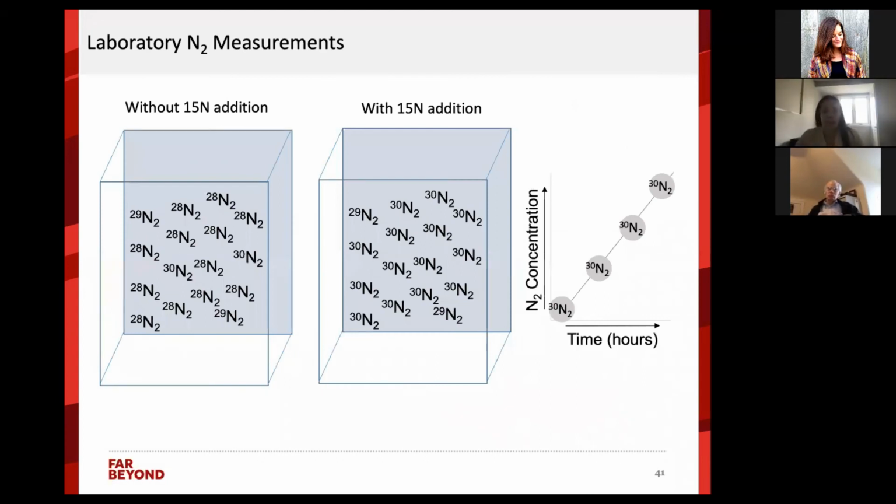So we did a number of studies where we actually introduced 15N-labeled nitrate into our systems. And so unlike in nature where we would expect a lot of 28 N2, when we introduce 15N in excess, we would expect, if it was being denitrified, that we would end up with 30 N2. And so if denitrification was occurring in these systems, we would see a production of 30 N2 over time.